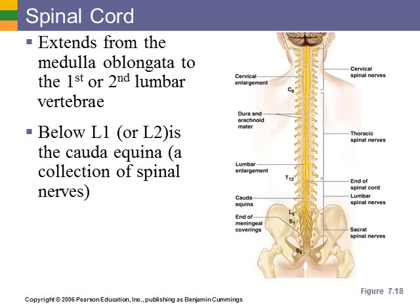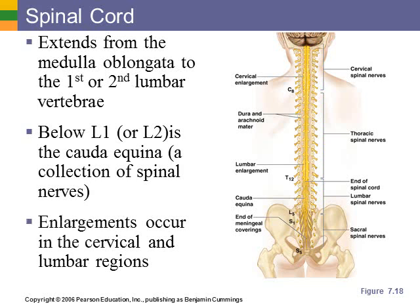Now, while it's pretty much uniform, about an inch in diameter, there are two regions where it does form an enlargement, in the cervical region and in the lumbar region. This makes perfect sense if you remember that it's in those regions that the axons, and again we'll discuss more about axons when we start actually looking at the nerves themselves. So it might be best just to think of these as just nerves that branch out, controlling the neck and upper arms. They're in the cervical region, so you've got an obvious need for an enlargement of that region. And the same thing in the lumbar region.